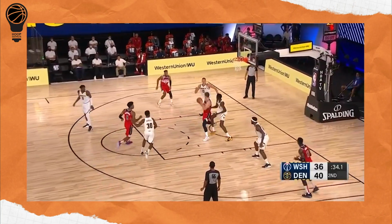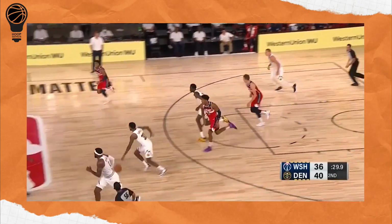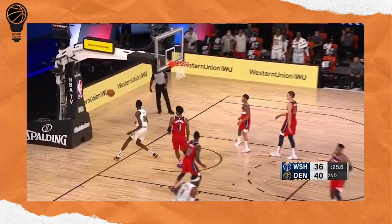Nuggets fast breaks are a little slow with Jokic as a big man, but with Bol Bol on the court, it gives them another threat. As you can see here, he secures the rebound, gives it to the point guard, and gets it right back before elevating for the two-handed slam.